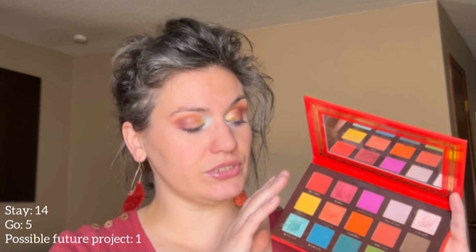This palette is from Ace Beaute, and it's one of my longtime favorites, from the very beginning. I liked it so much when I bought it in their older formulation that I replaced it in the newer. This is the Flare palette. I think that this is such a beautiful harvest dream. I love the tones in here.